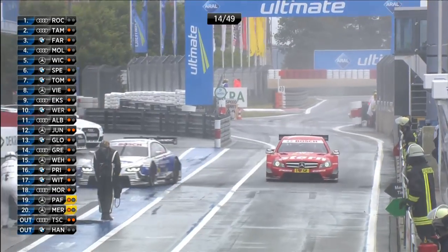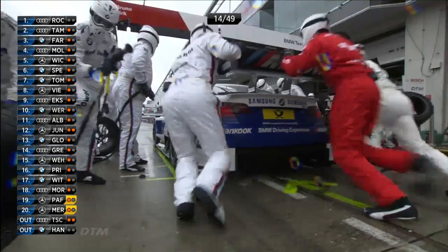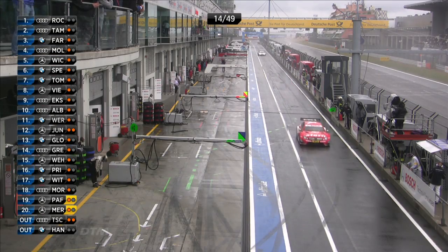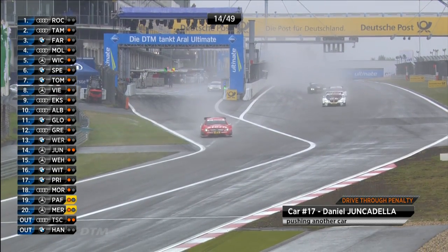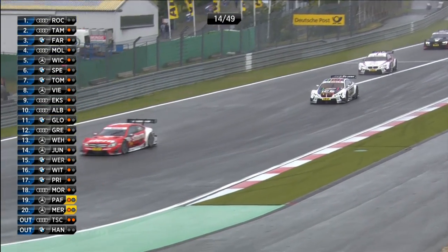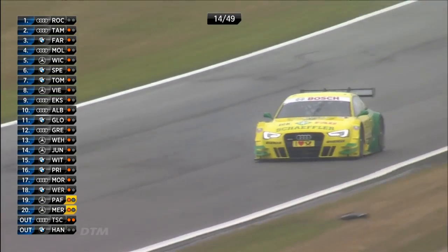So the Samsung car of Werner comes in and he's making a tyre change. Another one that we think stayed out on the slicks is Roberto Merri. He's dead last at 20th at the moment. So Daya with Whitman right behind him. Whitman, who had that spin and little brush with the barrier.